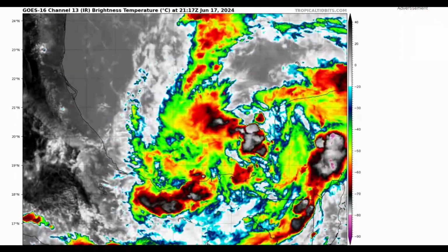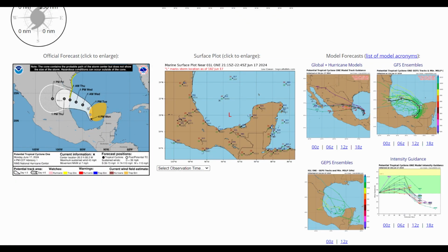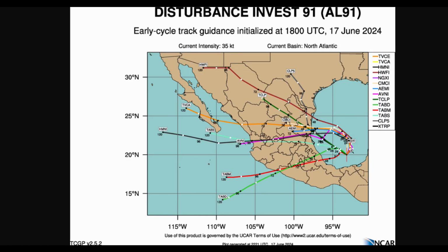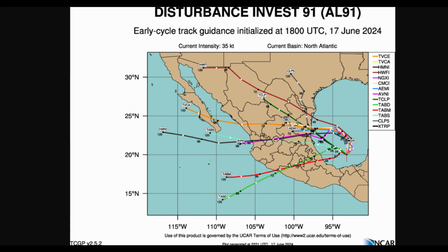It's pretty disorganized right now, but they're expecting that it will intensify over time. There are a couple more systems out there too, but this is just Invest 91, now called Potential Tropical Cyclone 1. It looks like it's going towards this part of the coast of Mexico. But of course, they did say in the key messages, don't focus on the track, because the impacts extend out pretty far from the center.